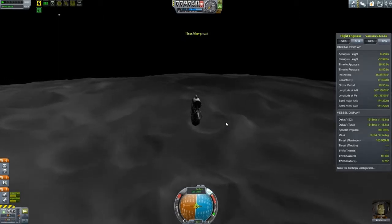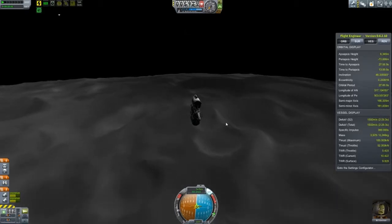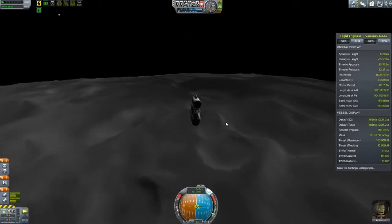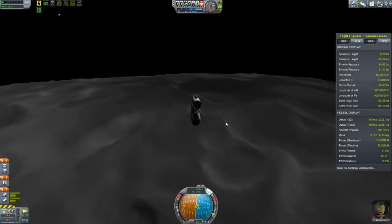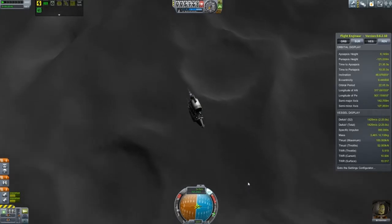But yeah, here we are descending down onto the lunar surface. Bill is a pretty experienced pilot. He looks pretty terrified right now though. Chill out, little dude. This is what your simulations and training was for.